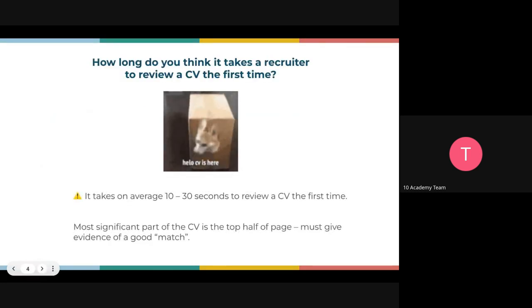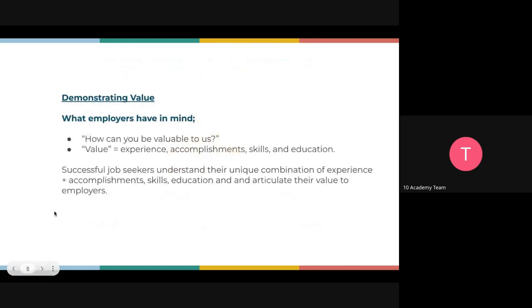So this one we already looked at. Let's go into demonstrating value specifically. What employers have in mind when they look at your CV is they're asking themselves, how can you be valuable to us? And the value equals your experiences plus accomplishments.